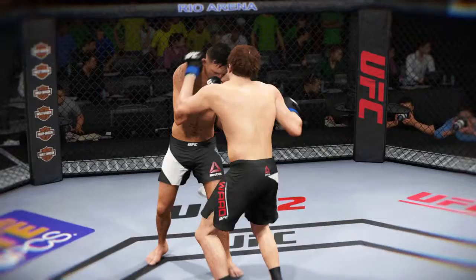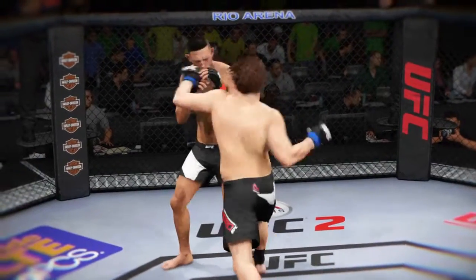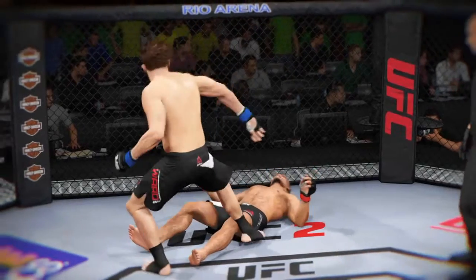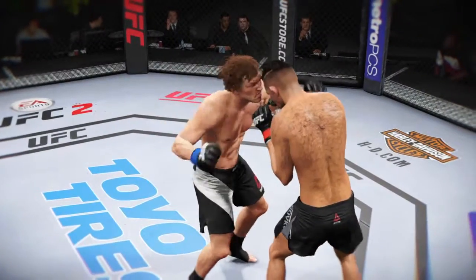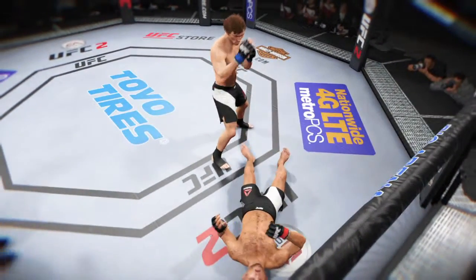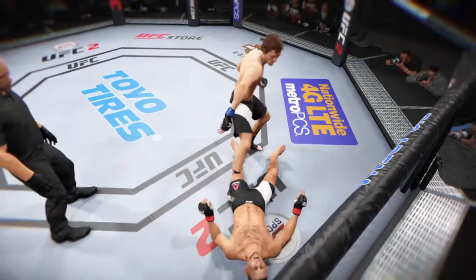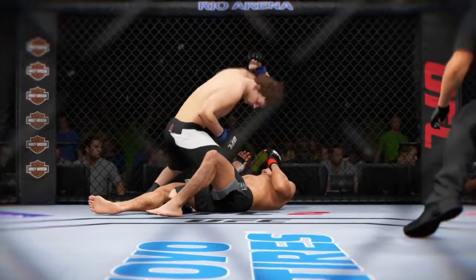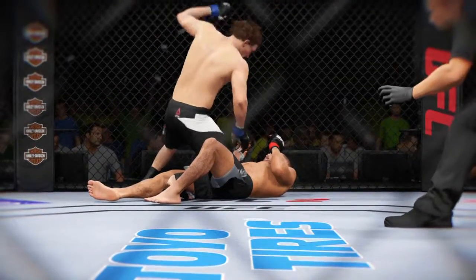Let's check out the action on our fight replay. And let's take a look at the replay. This is the shot that drops him. Perfect technique. He's clearly in big, big trouble. Let's take a look at it one more time. Here's the knockdown. Vicious strike. Check it out here. Boom! And then he's out.